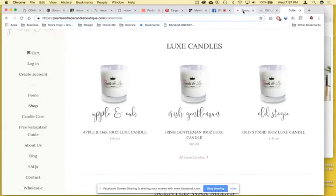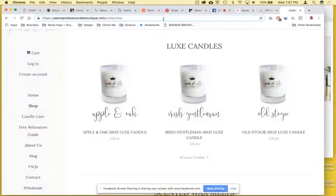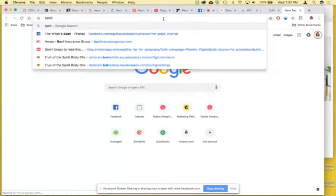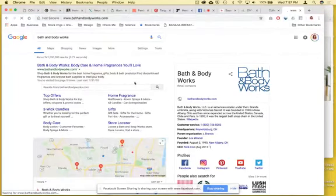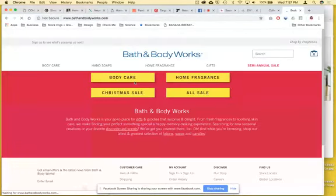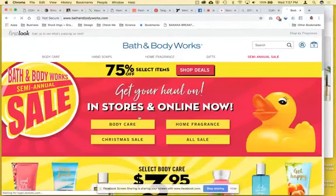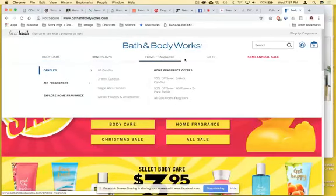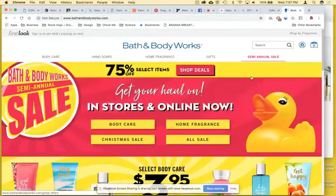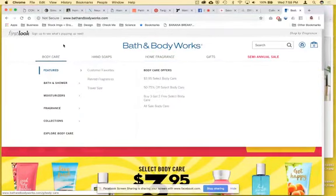So for example, let's hope that Savage Glow has it. So she doesn't have it. Let's look at a big name. Actually, let's look at one of your competitors, Bath and Body Works. So what I mean by pulling out the categories, and a lot of small businesses, I don't know why they just have the shop on there when they should really have, for example, categories: body care, hand soaps, and home fragrances. They have gifts and semi-annual. So these are their main stuff. And then obviously body care is their number one because it's right here on this side.